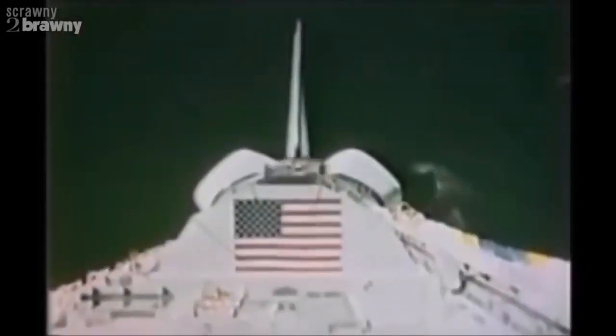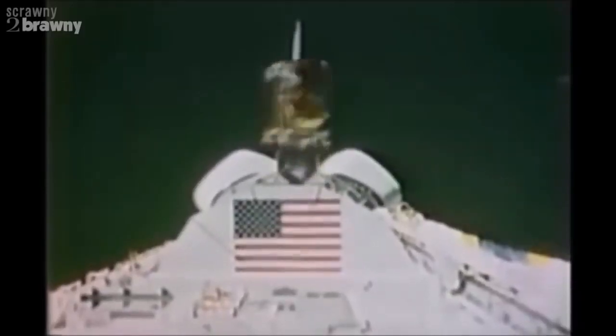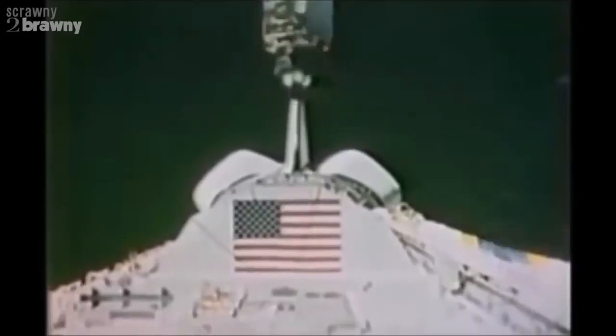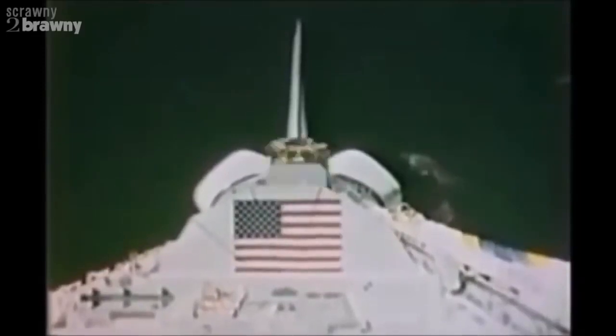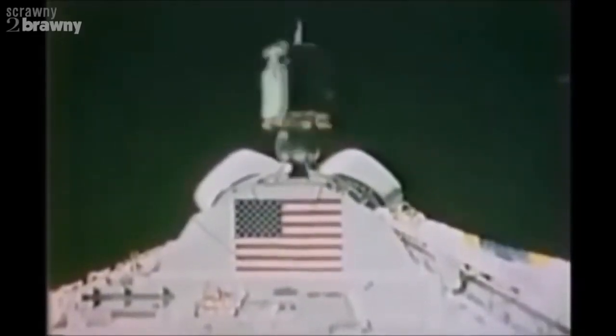There's a picture of the INSAT actually being deployed from the spacecraft. Did you see it in the background? There was a guy in the background, man. I'm not kidding you. You can't deny that that's someone in the background. There's a guy moving in the background.